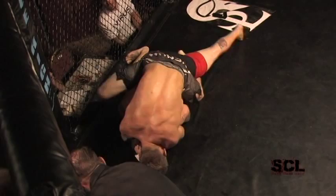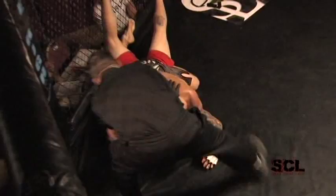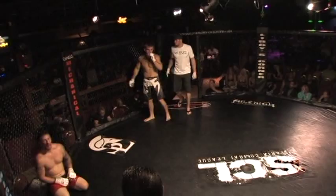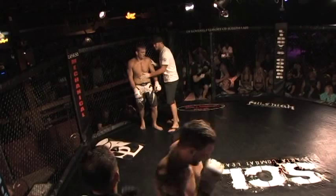And there's a tap. There's a tap right there. Heinisch with the tap in the third. Great job by both these fighters. What an action-packed, fast-paced fight. And like I said, these two, no matter who gets the win, who gets the loss, they're a couple to watch in Colorado.